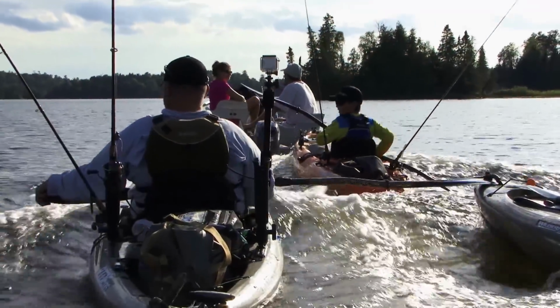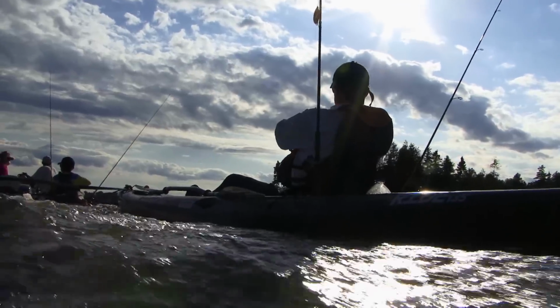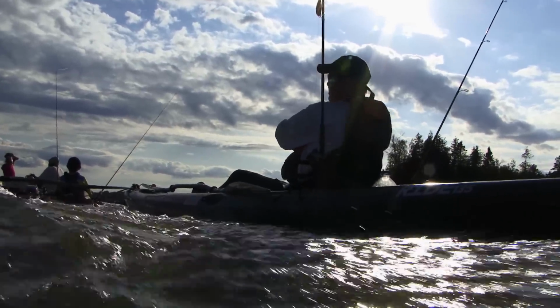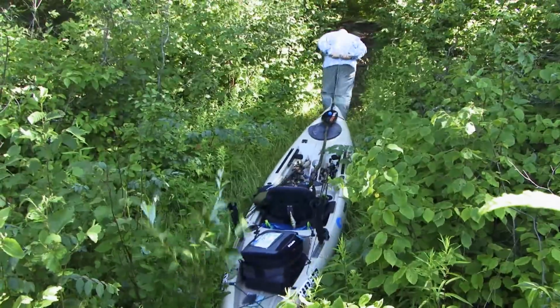After wolfing down breakfast, Chad, Matt, and Austin get a little help from friends as they set off on their next adventure. The mission today is to explore one of the more remote lakes of the area called Sullivan Lake.